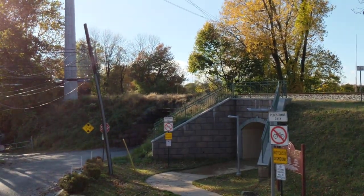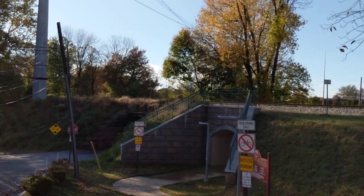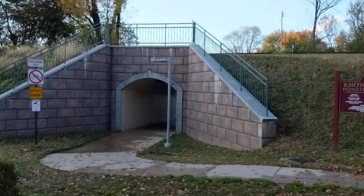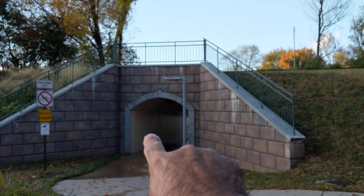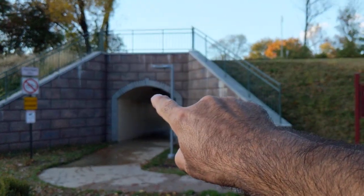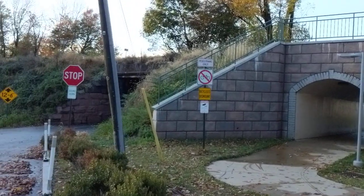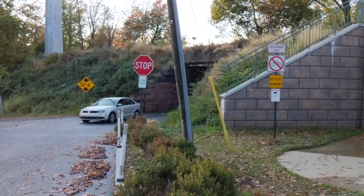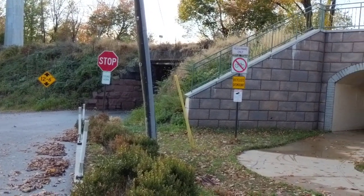That's it. I'm gonna show you something I think would be cool to model in your layout too. Hold on. So this is a better view. This is the pedestrian underpass here. And that's the car underpass where that car's coming out of. I think that would be pretty cool to model on your layout.